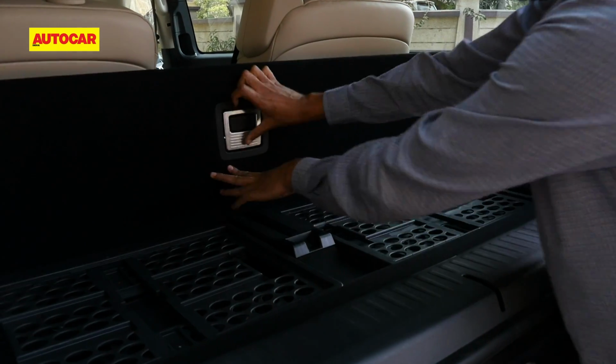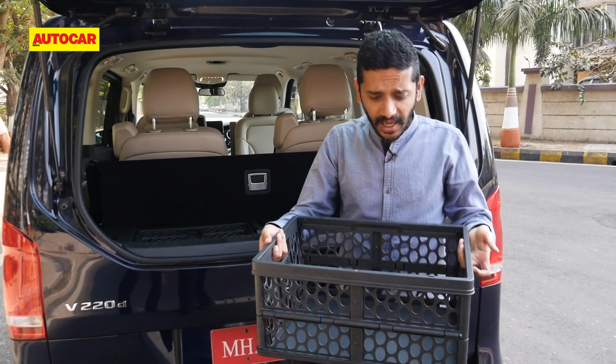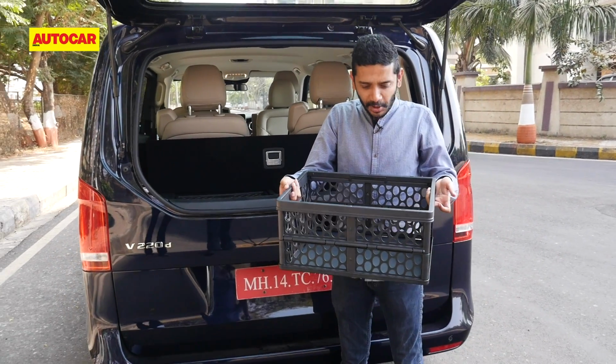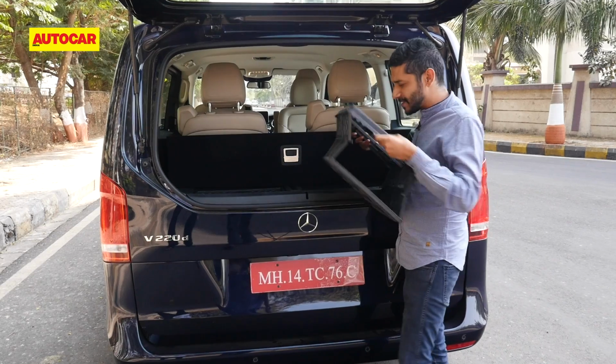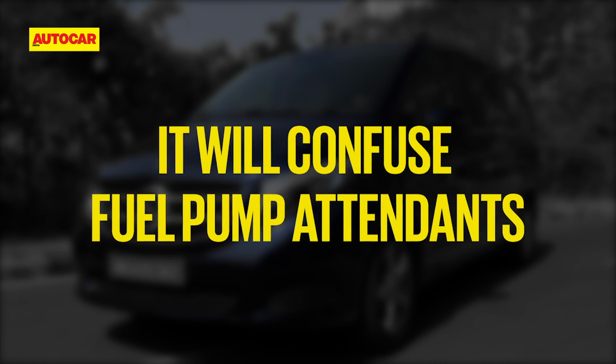With the parcel shelf, you also get these really neat baskets that fold out, and you can carry groceries, I suppose, or any number of things, but it's just a nice little convenient touch. It will confuse fuel pump attendants.